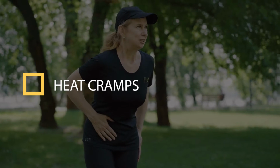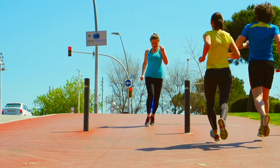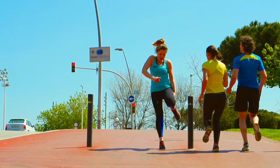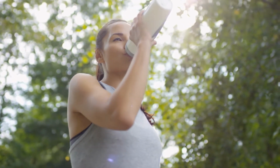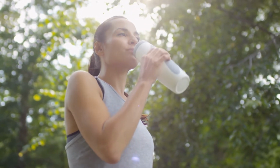Heat cramps ordinarily follow intense exercise or exertion in the heat. They're ordinarily the effect of an electrolyte imbalance and are typically felt in the arm muscles, abdomen, or leg. To help reduce heat cramps, relax in a cool place and be sure to refresh the electrolytes and fluids that are lost when you sweat.